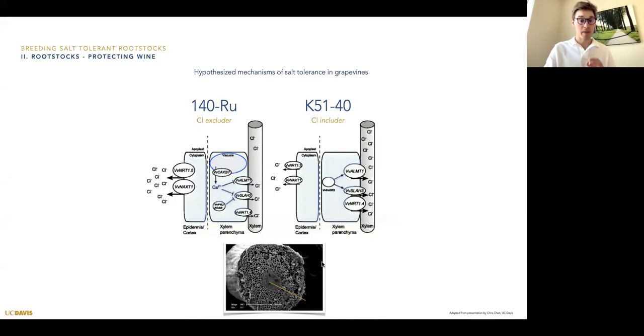The picture on the bottom is a microscopic image that Chris Chen had taken. And this is a root, and you can see some root hairs on the edge on that yellow line. And as we work our way inward, the xylem is right here in the center. And Chris says that he likes to say that the xylem parenchyma are essentially bodyguards to the xylem, and they're all around the xylem capturing chloride.